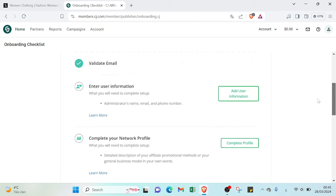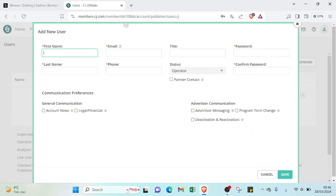So let's dive into here. Let's click over here and see what we have to add. As you can see, you can just add your first name, your last name, your email, phone, title, status, operator, password, confirm your password, and then you can select your communication preference, general communication, if it's account news or legal, financial, or both. Advertiser communication, the same thing. Then you will click save after filling in your information.